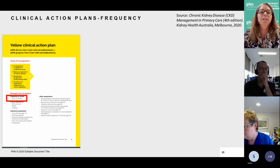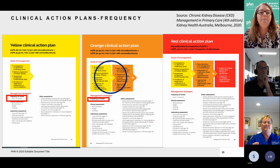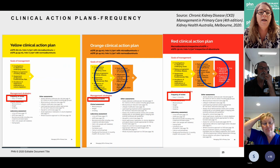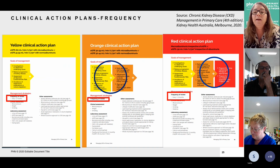Right, so the clinical action plans that we talked about, the yellow, orange, and the red, you can see the yellow one is every 12 months, the frequency of that. For the orange plan, you can see that there's a plus in the middle there, such that you really would be doing all the yellow items of assessment and then adding on a bit more for the orange plan. This one is 3 to 6 months. I think that says under there.